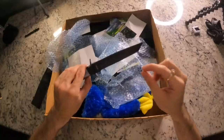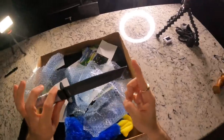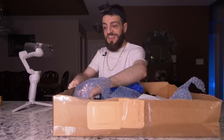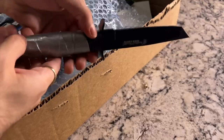A knife with lots of black tape. Oh, dude, this is a freaking murder knife. Bro, that's creepy. This is actually creepy. Oh, that's kind of sharp. Oh, dude, that's creepy. That's freaking creepy.